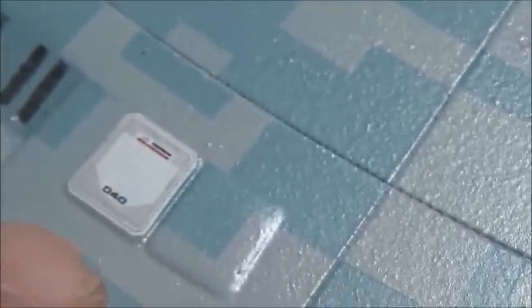Focus. There you go. That goes towards the inside. The number goes towards the outside.